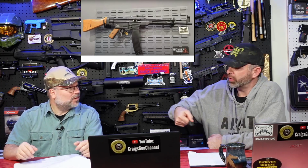It almost seems like it should have a rudimentary carry handle on it. Yeah, it does. It's kind of got that HK-ish look to it, the back end of the receiver there.